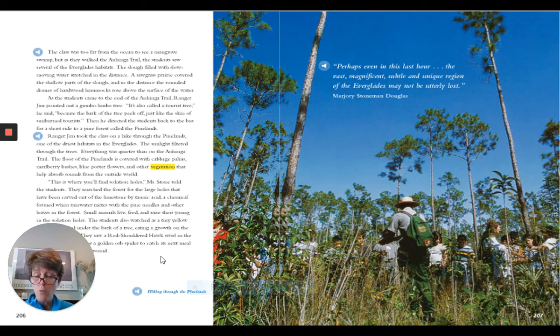The students also watched as a tiny yellow tree snail nestled under the bark of a tree, eating a growth on the tree called lichen. They saw a red-shouldered hawk swirl in the sky, and they waited for a golden-orbed spider to catch its next meal in its web close to the ground.